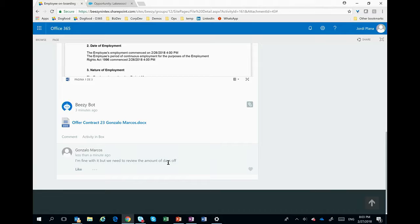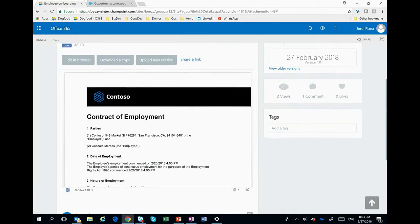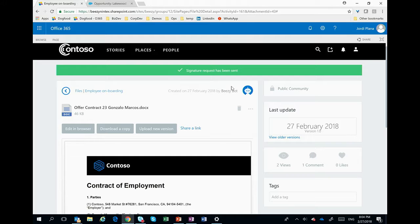So I would fix the days off that Gonzalo is requesting. I would edit the document again. And once the document is ready, I can request Gonzalo's signature to sign the contract. And now the signature request has been sent. All right. So let's have a look.